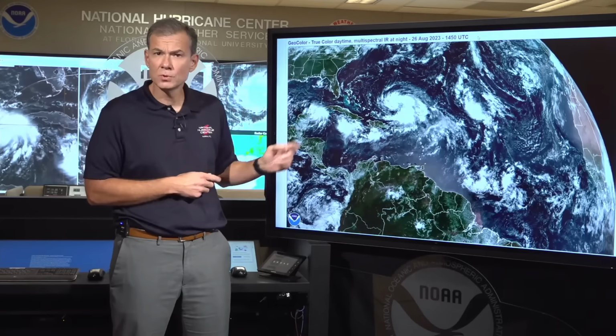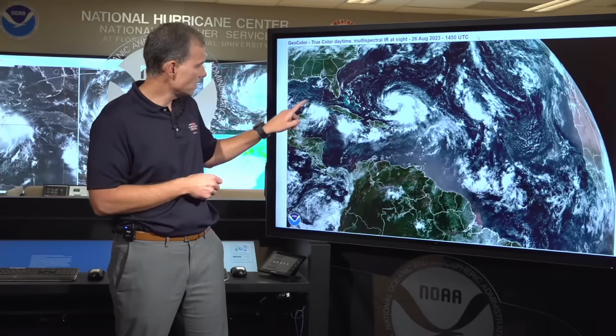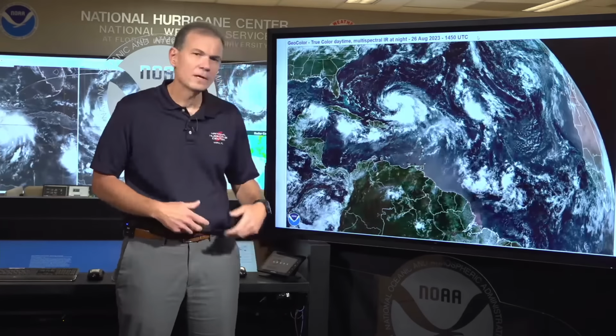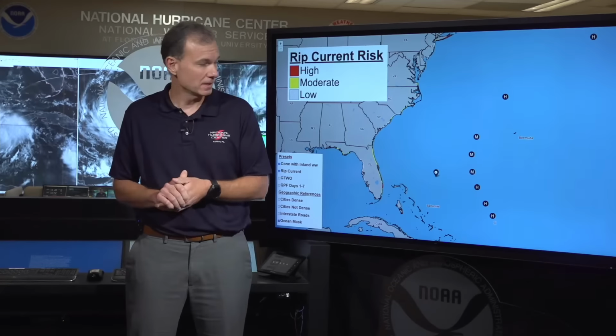A lot of you are probably tuning in for the developing system over the northwest Caribbean and southeastern Gulf of Mexico. You can see it here. The low-level circulation is starting to materialize, and if these trends continue, we may have to initiate advisories on this system later today. So it's really important that you tune in often, and you can do that at hurricanes.gov.